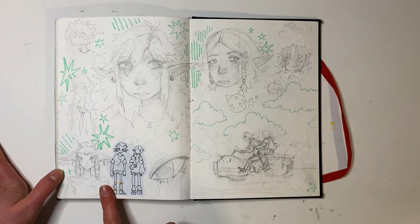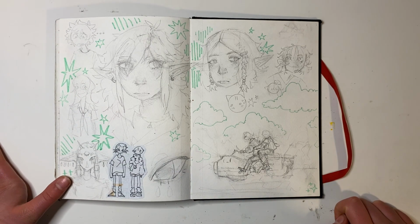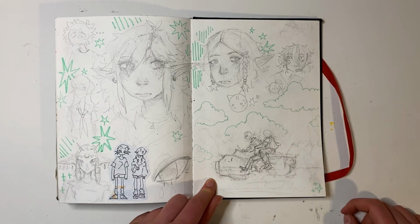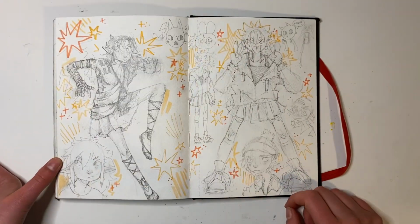We've got Rauru. I had to look up his name because I went through the introduction and I wasn't paying attention, so I forgot his name. Yeah, and I also tried doing a spaceship motorcycle thing with fluffy clouds. Tears of the Kingdom stuff.